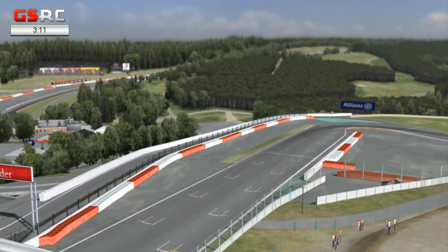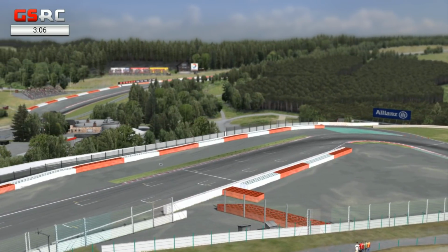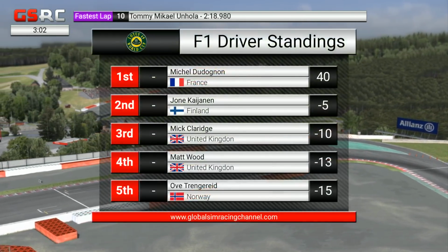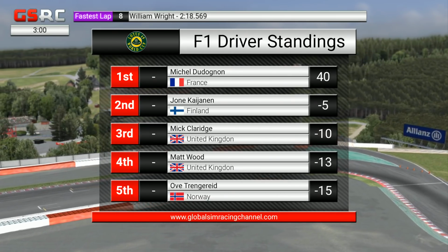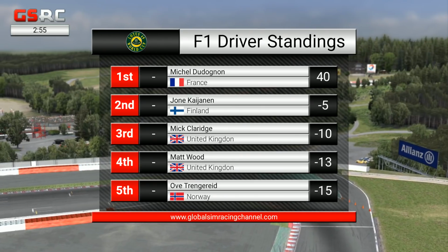Joe Peak doing what nobody does better, talking us around a racetrack. This time it's Spa. And now let's take a lap around the point standings. There is a new point system that we'll see later, but no matter the point system, Michel Dudignon is fast.